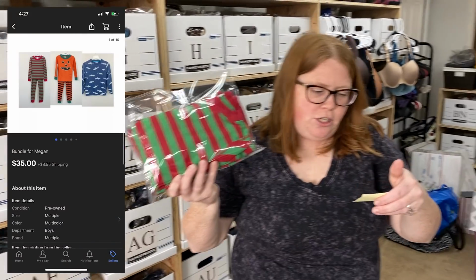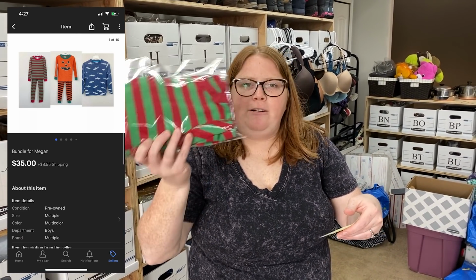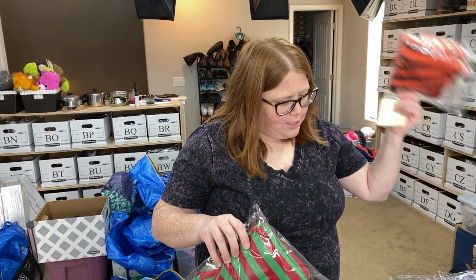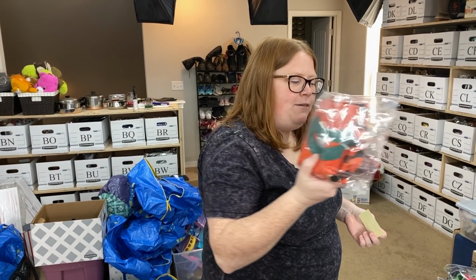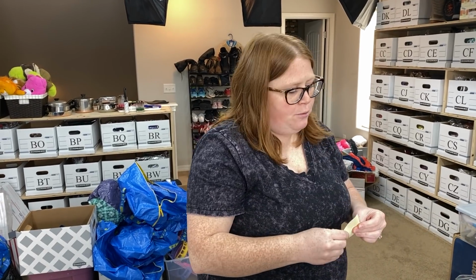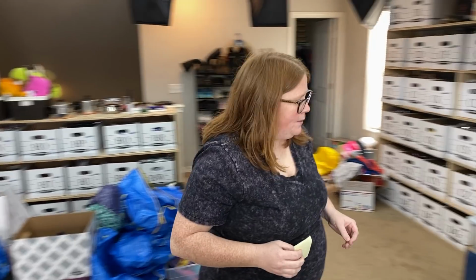Thank you so much. She just messaged me on eBay asking if I could make her a bundle, so I was happy to do that. We settled on $35 plus shipping for these 3 items. This one was my son's. The other 2 were from the bins, part of the stimulus check challenge, so maybe $3 total into those. This I probably paid $20 to $25 for. Overall, I'm probably breaking even on this sale, but I'm really happy to not lose any money on stuff that I bought for my own kids. So, Megan, thank you so much. Hopefully these work out for your kids. Thank you for the support, Megan.